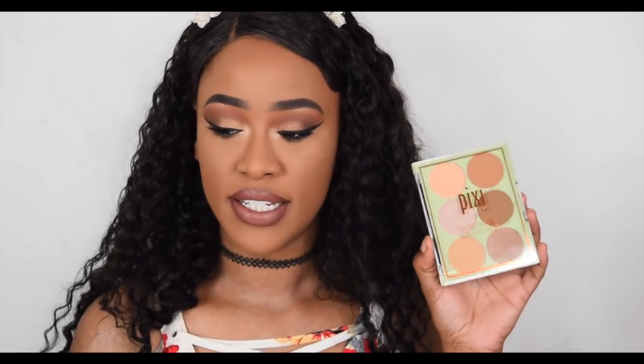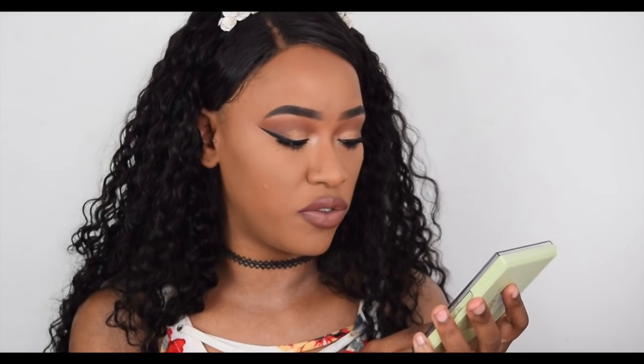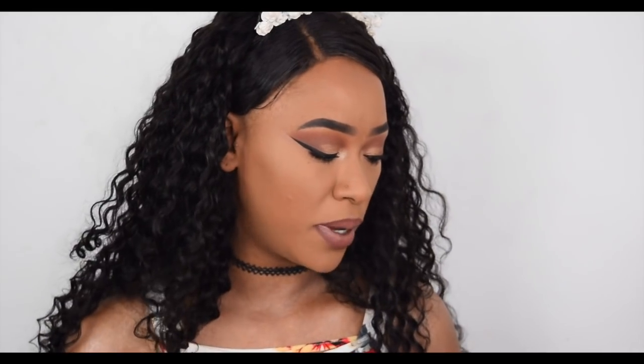So I'm going to move on to the Strobe and Bronze, Glow and Bronze palette. Like, what's the name? Is it Strobe and Bronze or Glow and Bronze? I mean, there's two names there. But anyways, so this is how this palette looks like. Once again, plastic packaging, you can see straight through it. That's another thing I wanted to say about this palette. Even though the eyeshadows are really good, the packaging is really kind of cheap. I mean, it does have weight to it.